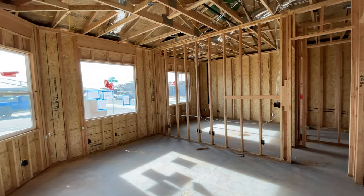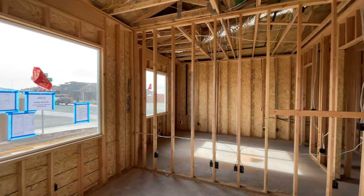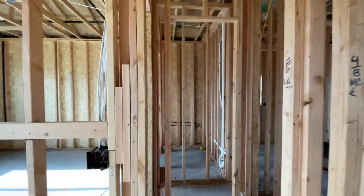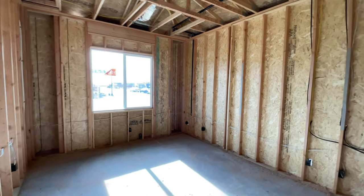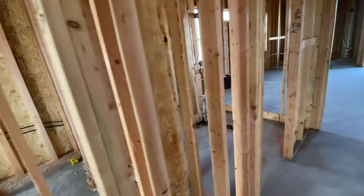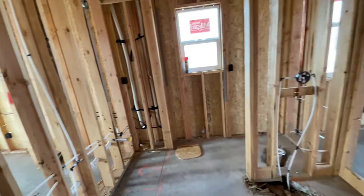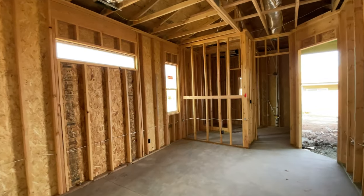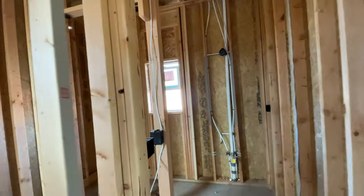There hasn't been a ton of progress since the last time we were here, but it looks like usually they just kind of move the crews from one build to the next, and depending on where the build is in its status, they just bring in specific contractors. So I'm sure within the next visit, we'll probably see quite a bit more progress. Looks like all of the plumbing is in, all of the electrical is in, all of the outlet boxes are up.